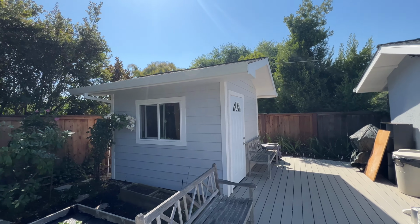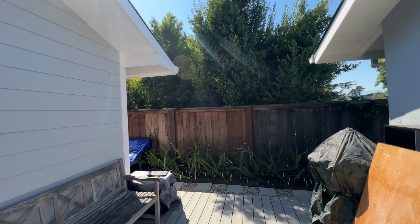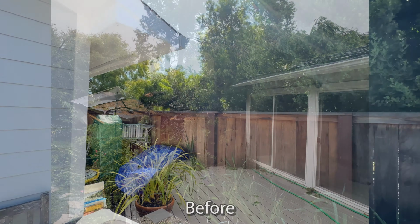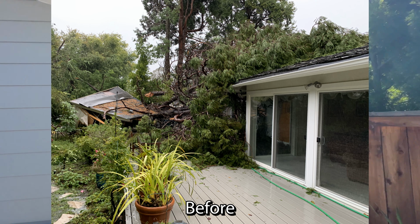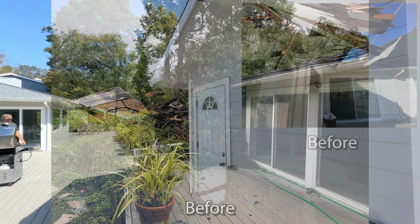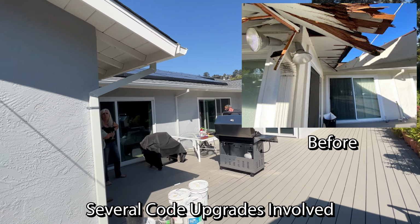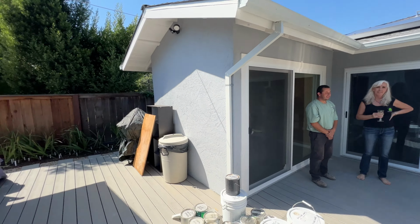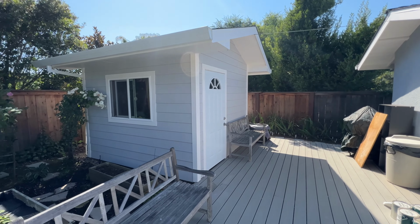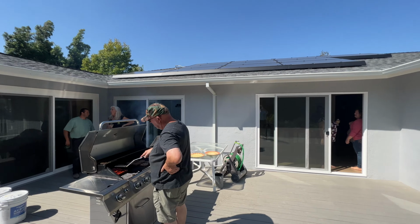So this is just an example of where projects start. This whole thing started with Dan with a tree. He had a giant tree here in the corner that fell. Big giant tree comes and crushes this building, lands on his roof, crushes the roof, causes a bunch of damage. And so project one is about rebuilding this building, rebuilding the roof, putting a new roof on. That's project one.